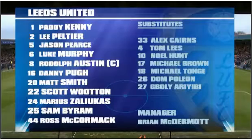Exactly how Leeds line up, we'll wait and see. Could be 3-4-3, could be more of a 2 up top. We shall find out, of course, come kick-off. Tom Lees, Noel Hunt, Michael Brown, Michael Tonge, Dominic Poleon, Souleymane Bamba and Alex Cairns are on the bench.